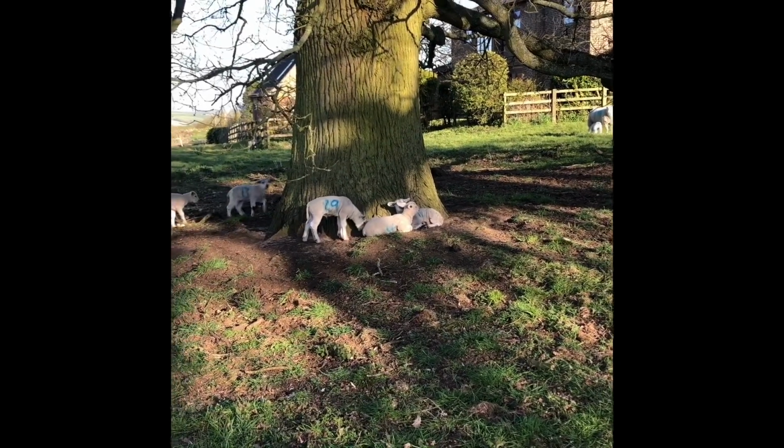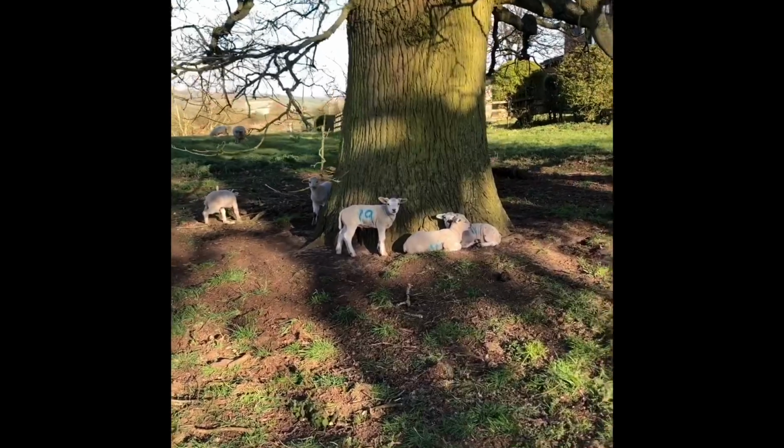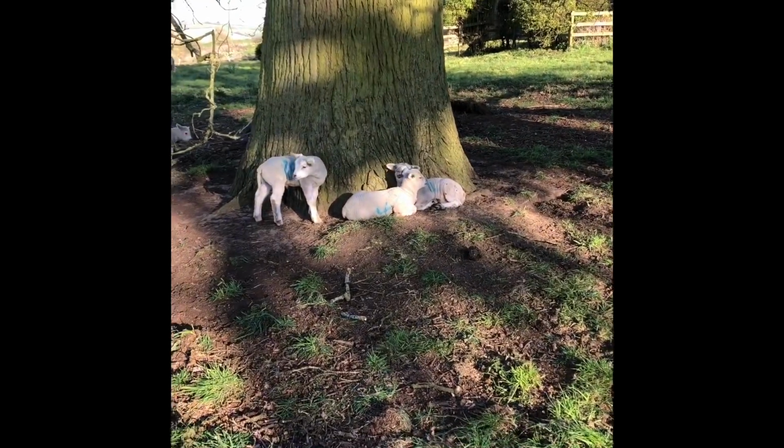These two little lambs are having a cuddle in the sunshine. It won't be long until you can give all those people you've been missing a really big hug.